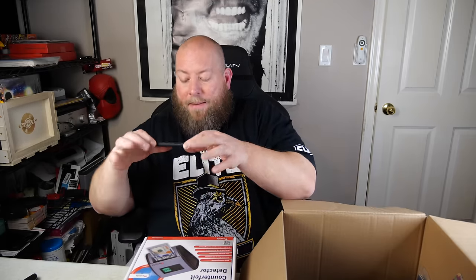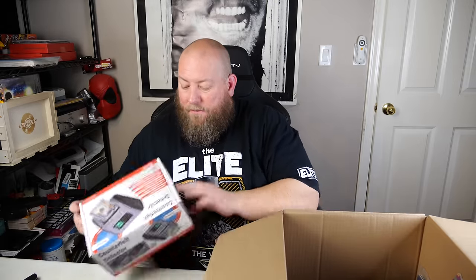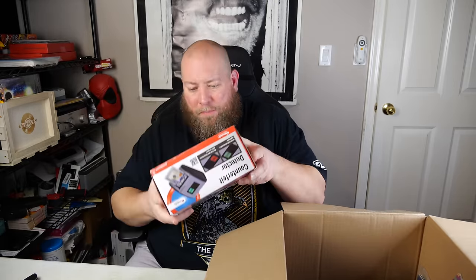But I'm going to do a quick Amazon.com search to see what it's being sold for currently on the Amazon.com platform. So Amazon.com, I finally found it. It's selling right now, brand new, for $129.99. This not only detects money, it also detects ID cards. So how fun is that? This thing is still factory sealed, has not been opened up yet.